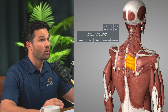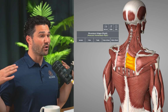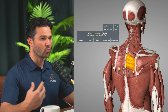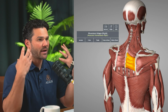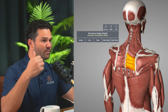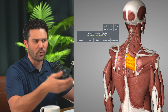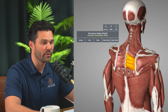So number 2 is rhomboid weakness. So your rhomboids are what pulls your shoulder blades together behind you. It's what pulls your shoulder blades back. And so when your rhomboids, the muscles between your shoulder blades, get weak, the shoulders sag forward, and then your neck just gets put in this constantly contracted position, and our posture gets unstable. Every arm movement we make starts to jump up into the neck, and you start to get contraction in the neck when you shouldn't have been getting contraction in the trapezius neck muscles in the first place with that movement. So it just puts a lot of additional strain and stress on those neck muscles.